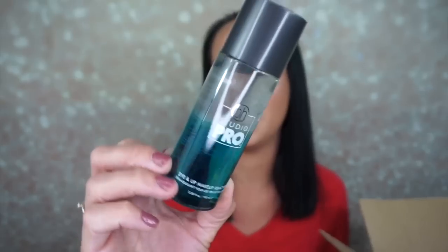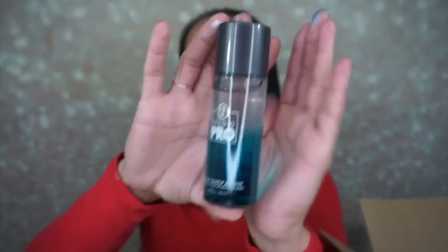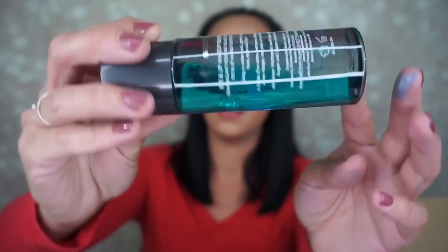So this is for your eye and lip makeup. You know those liquid lipsticks that never want to come off? This would be great for that, and it is oil-based. You can see, you can mix it together. It's kind of like a lava lamp, and there it is. I thought the packaging was really beautiful. I love that it's blue inside, but look, you can see how the bubbles go around. So I'm really excited to use this, and I think it was like $4. I got everything so cheap because everything was on sale.